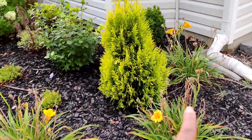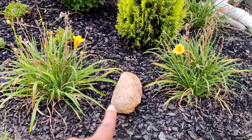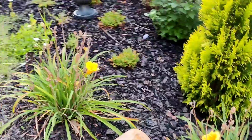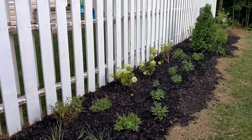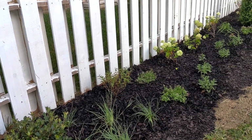And then surrounding the tree, I just have 3 Stella de Oro daylilies tucked in. This right here is a gigantic rock that you guys just saw me dig up out of my new bed, which, speaking of that, is right here behind me. So this right here is my brand new bed. I just created this last week, and this is what I am calling Rehab Row.